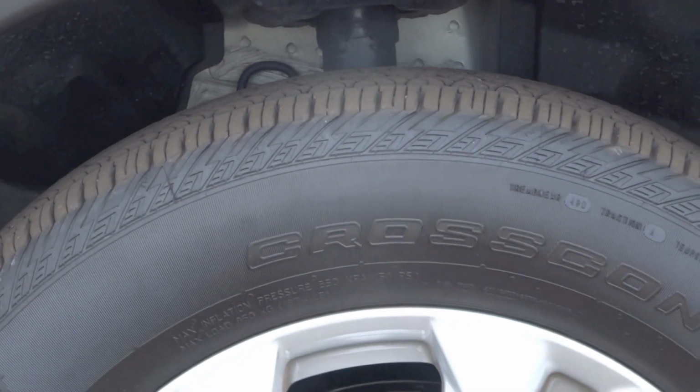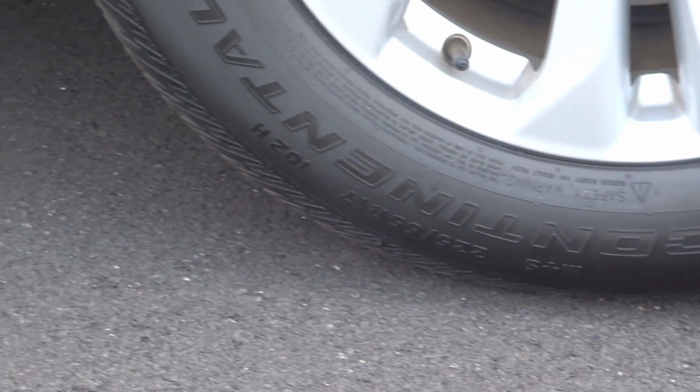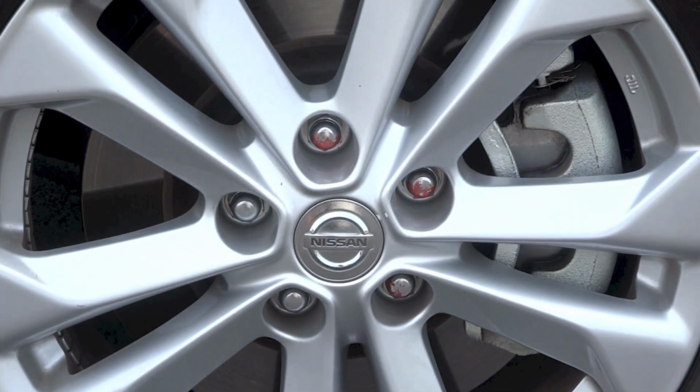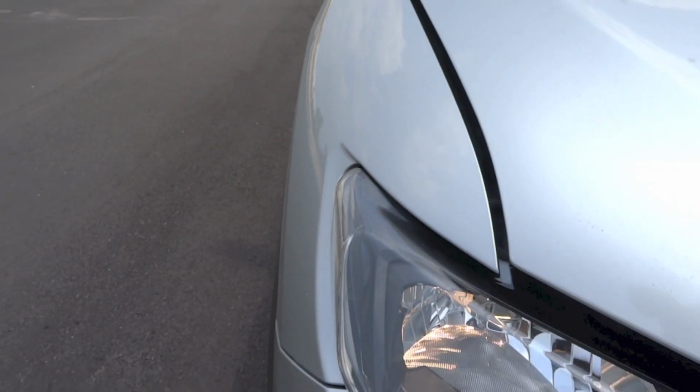17-inch 5 twin-spoke alloy rims are fitted to the pre-facelift X-Trail. The rims on this car are wrapped in 225/65R17 Continental Cross-Contact LX Sport tires. Ventilated disc brakes are found on all 4 sides, and the suspension is McPherson struts in front and a rear multi-link setup.